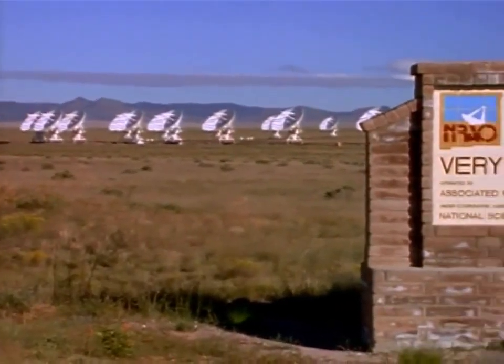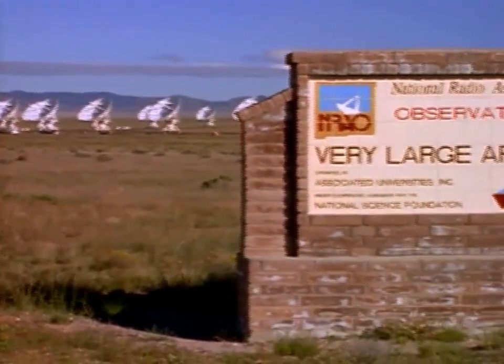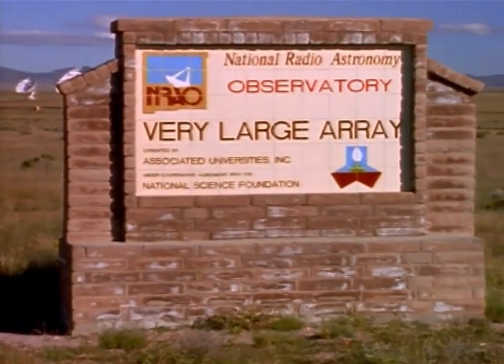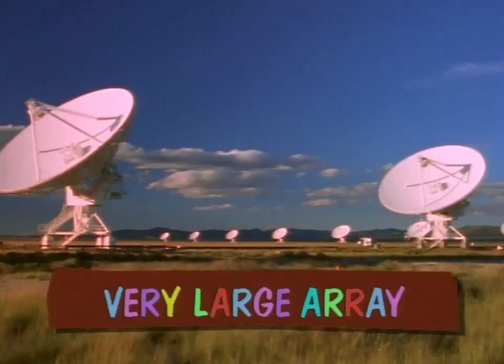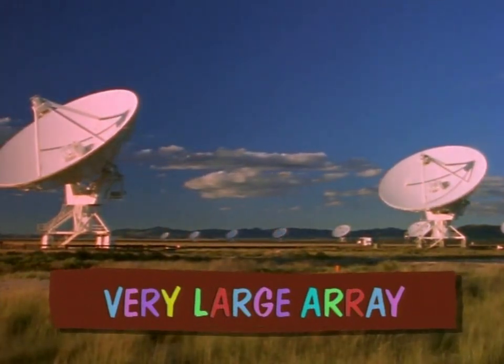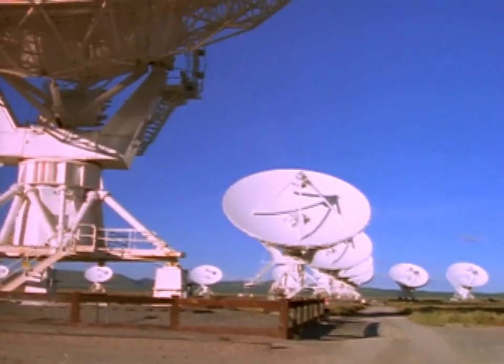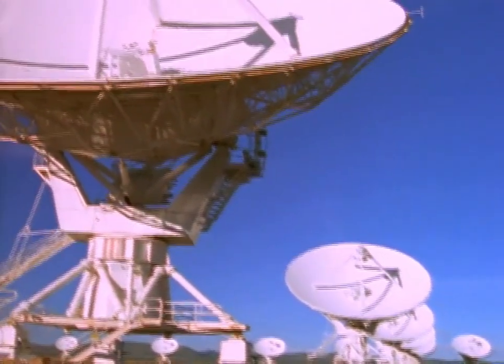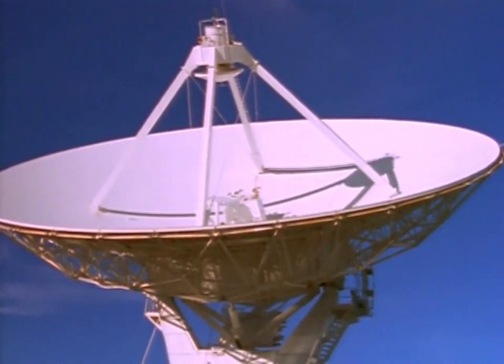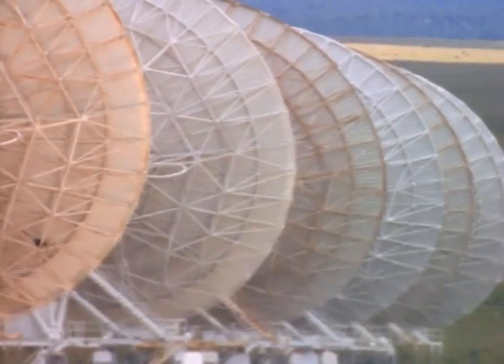Desert, astronomers look up at the stars with this giant radio telescope called the Very Large Array. It has 27 dishes that work together and act like one giant antenna. They are so powerful that if you stood on the moon with a remote control, they could easily pick up your signal.